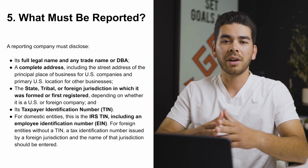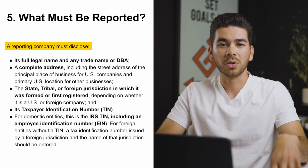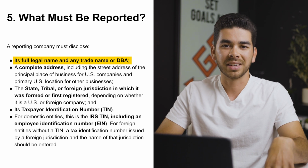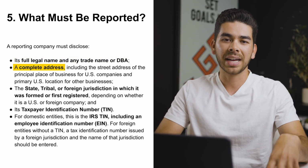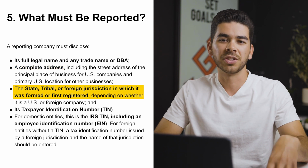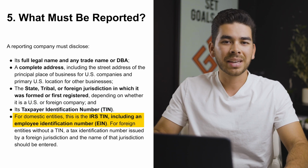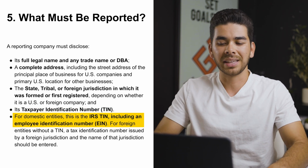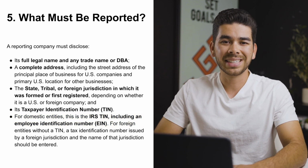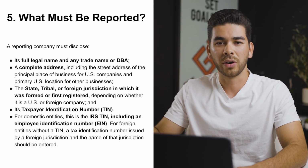So what is the BOI form? What is it actually reporting to the government? A reporting company must disclose the following things: full legal name and any trade name or doing business as name, complete address including primary street address in the United States, the state or foreign jurisdiction where your entity is created or registered, your tax identification number or TIN. For domestic companies, this is your EIN, and very likely if you're a single member LLC, that will be the case for you. If you're a foreign company without a TIN, you're going to need to provide some type of identification in your foreign jurisdiction.